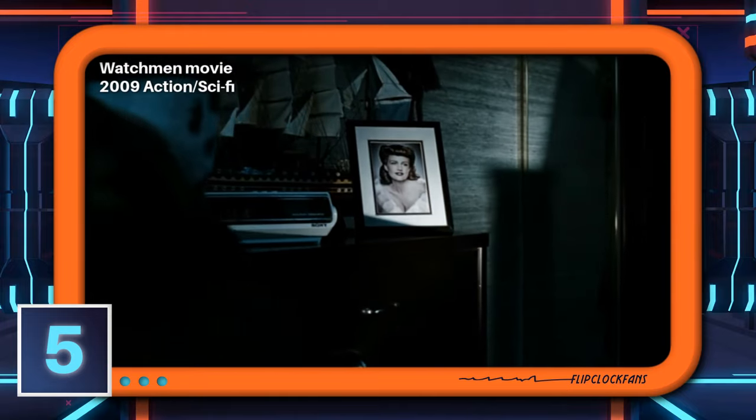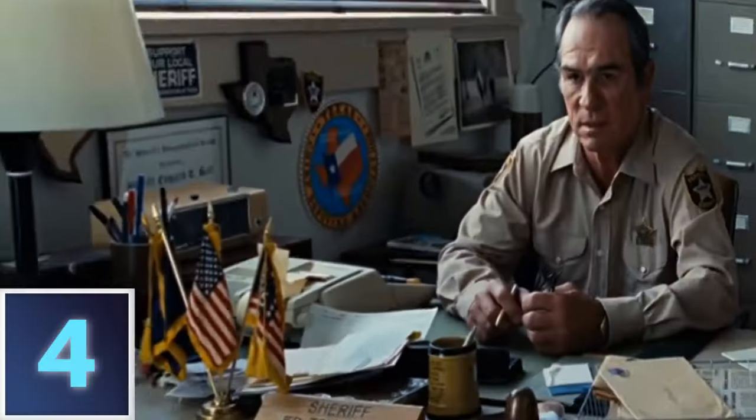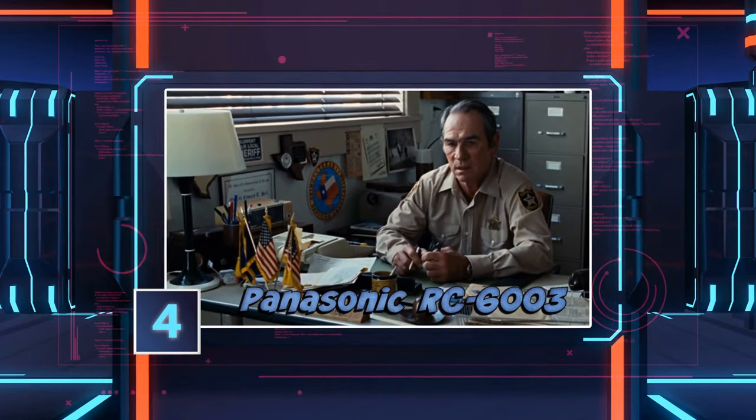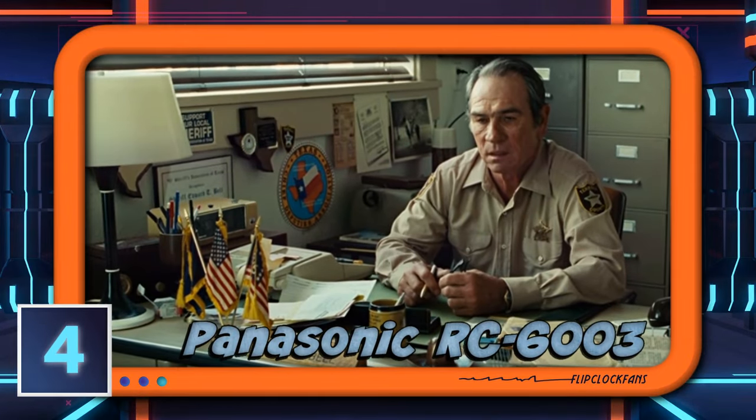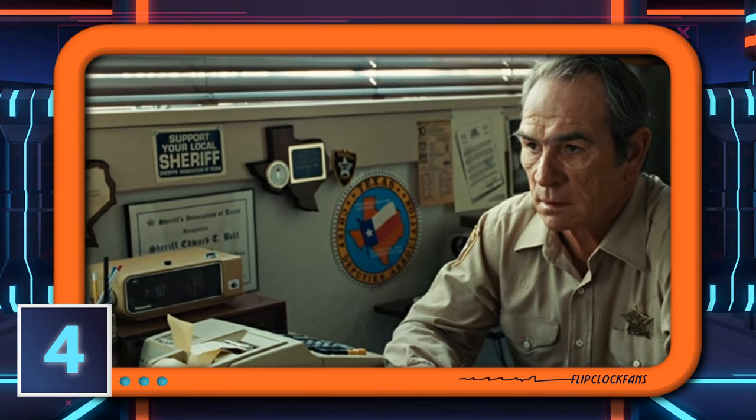This Sony flip clock can also be spotted in the sci-fi movie Watchmen. The Ghostbusters flip clock, number 5 on the big top 10 list. Number 4, the Panasonic RC-6003, widely known online as the No Country for Old Men flip clock due to its being shown near the sheriff's desk in the 2007 movie.